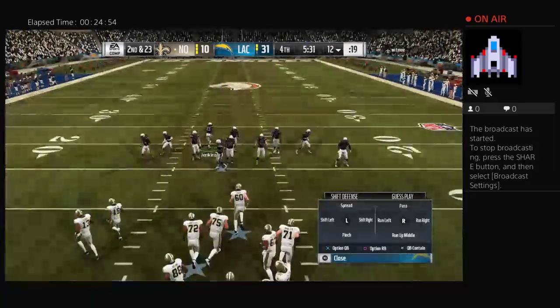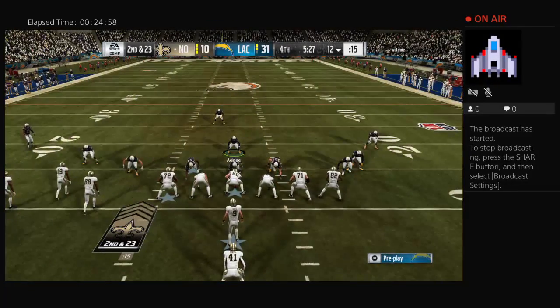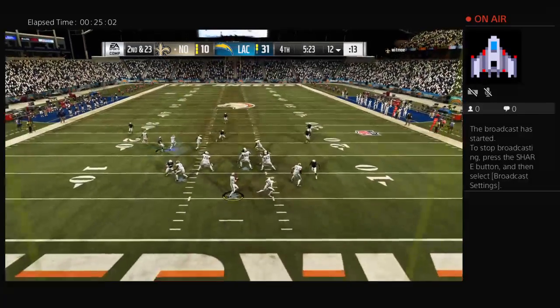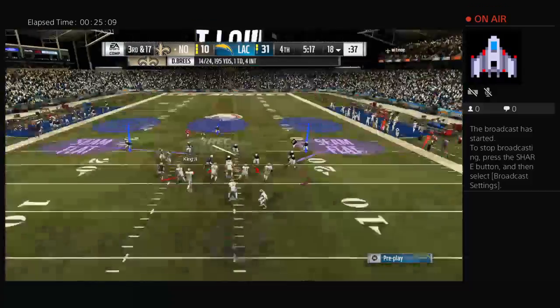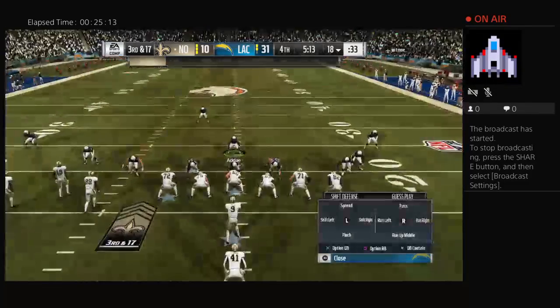Now then, after the sack, it'll be interesting to see what they have planned for 2nd and 23. Shotgun now for Brees. Bryant with a catch right side. And he'll be a couple yards shy of the 20 at the 18. That catch good for 5. It's third down.